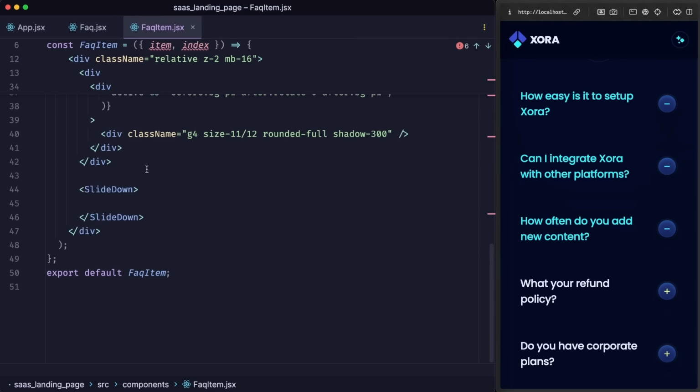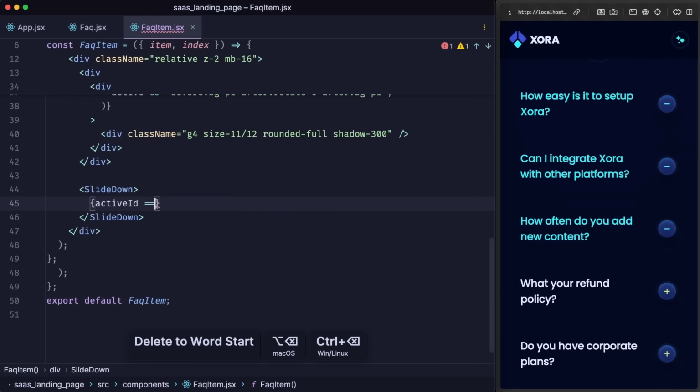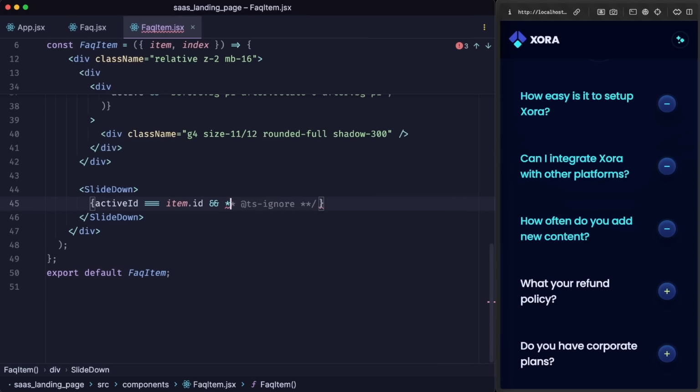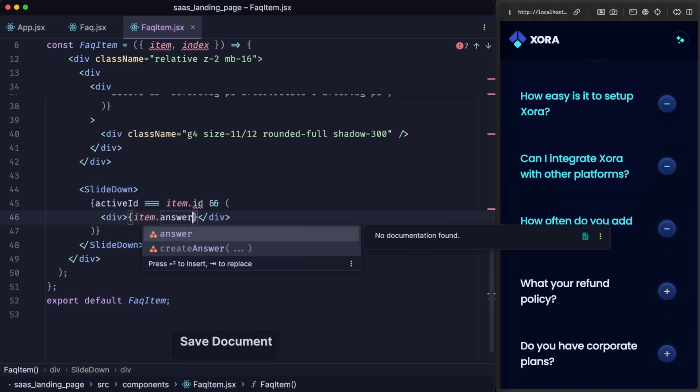So now if we go down, within it, we can pass a different answer. But first, we're only going to show it if the active ID is triple equal to the item ID. That means that we have previously selected that and expanded it. If that is the case, we want to render a div element. And this div will simply render the text of the item.answer.